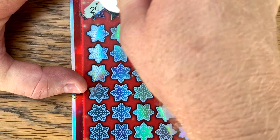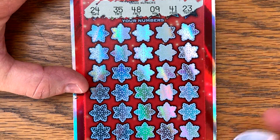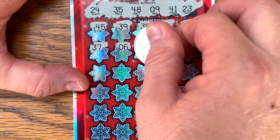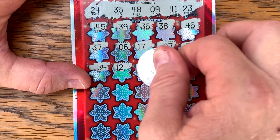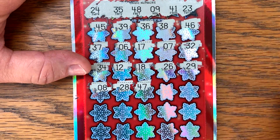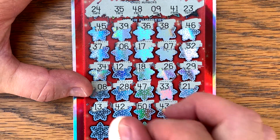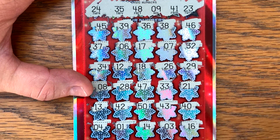All right, let's see if the second one will come through for us. 24, 35, 48, 9, 41, and my lucky number 23. Come on, Merry Magic, be the ticket. Last two rows. And last row. 4, 1, 14, 3, and 16. Nothing on our Merry Magic.